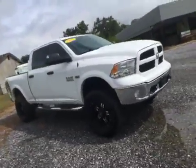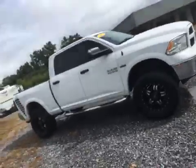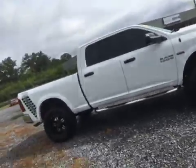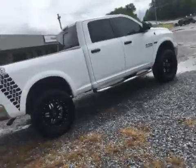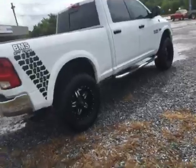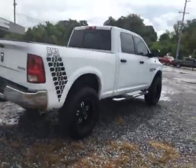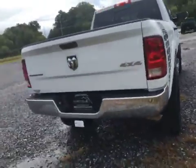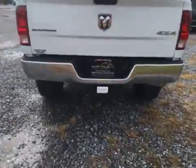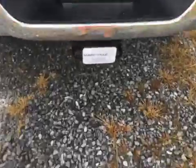Alright, this is our 2014 Ram 1500 Outdoorsman Edition. It's finished in white. It has some upgrades, such as a suspension lift kit, running boards, and aftermarket wheels and tires. We'll take a look at those in just a second. We got a towing package.